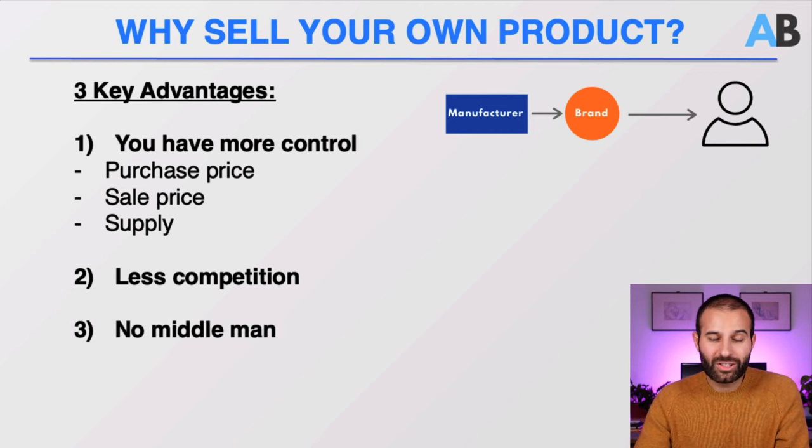Let's now move on to element 2, which is your keywords or search engine optimization. So Amazon is a search engine just like eBay, Google, and Bing. eBay uses an algorithm called Cassini, and Amazon uses an algorithm called A9. These algorithms have their differences and nuances, but essentially all of these algorithms are keyword-based.